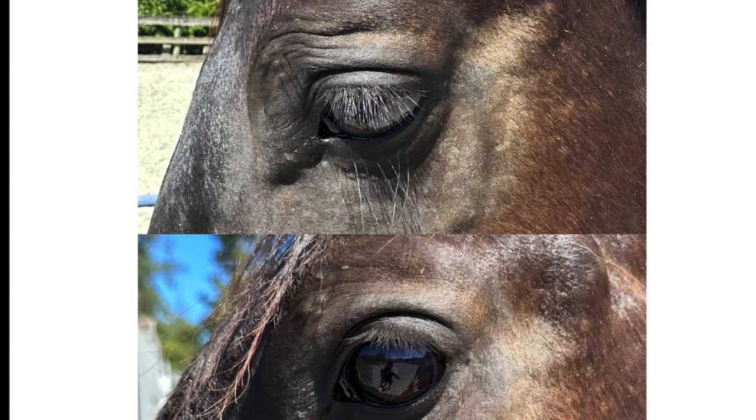Photo comparing the eye of my client horse. These photos were taken on the same day, and this is the same horse. The top photo, you can see clear wrinkling and tension above the eyelid because he is stressed. And then in the bottom photo, you can see a much softer and more relaxed eye. This is a very great example of how the same horse can look totally different depending on how stressed they are.